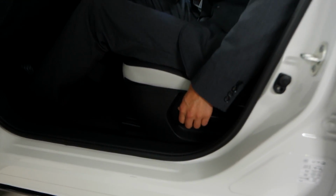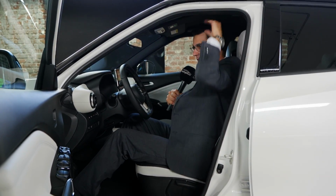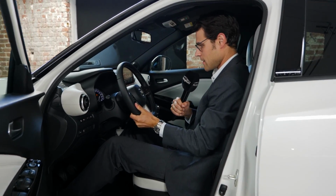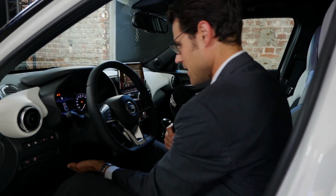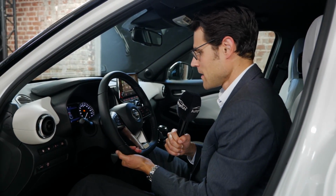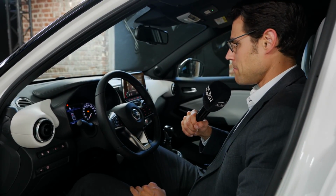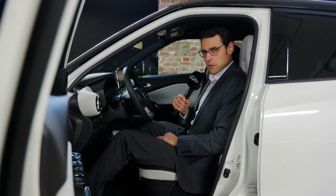But here I put it to the lowest position so that we can check the headroom with 1.86 m or 6'1". And that leaves plenty of headroom in the front, no problem. Steering wheel can be adjusted here in reach and also in height. Yeah, well, hiking, something that's also fun. So there's also a new seating position here, so you sit a little bit better, a little bit more upright than before. And yeah, so far it makes a good impression.